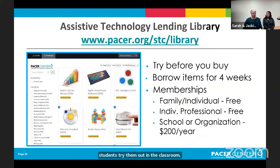Am I forgetting anything about the library? We also ship things. So here in the metro area, we're located in Bloomington, so you can pick up and drop off during our open hours, which are on our website. They're Monday and Thursday. We also have an opportunity to do that at an East Metro site in St. Paul, to help people that are on the other side of the cities.